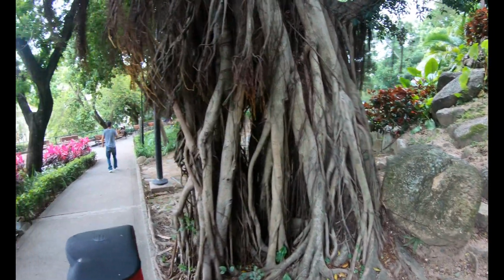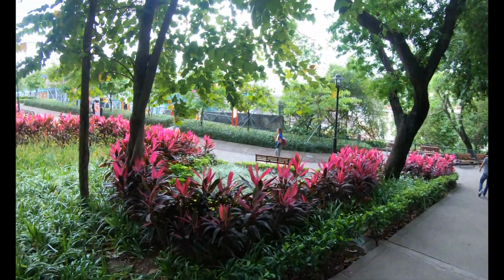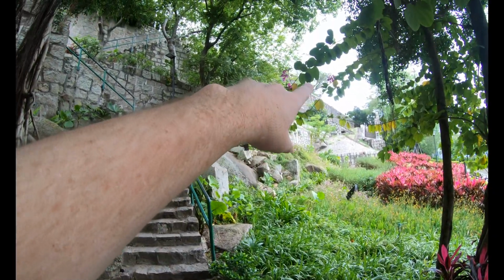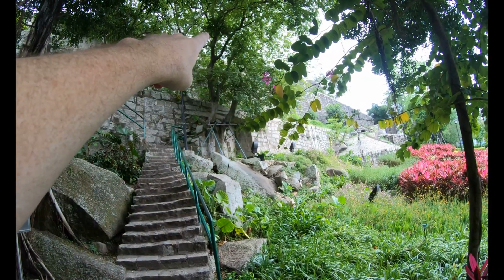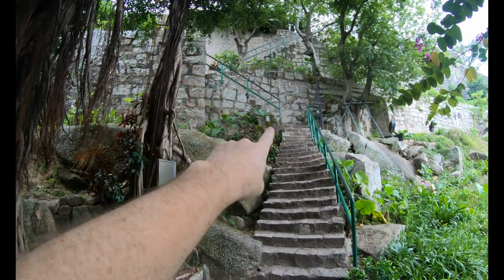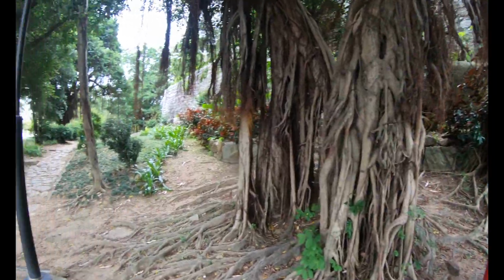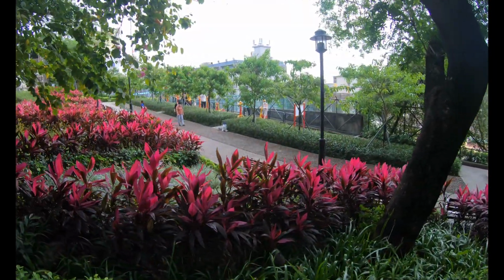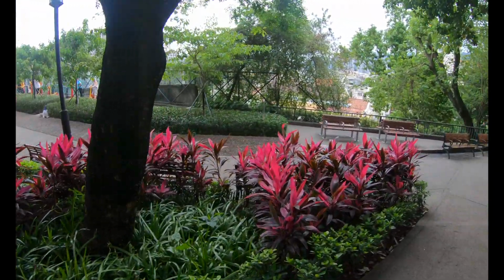So there's the beautiful banyan trees, right? And we're just gonna keep on going all the way down and keep exploring, beautiful flowers everywhere. And then, okay, behind us we have, this is basically a museum up there, and then we came down these stairs right here, right? So now we're coming down to the base, and then there's another park that people can walk around too. So there's actually quite a few parks that people can explore.